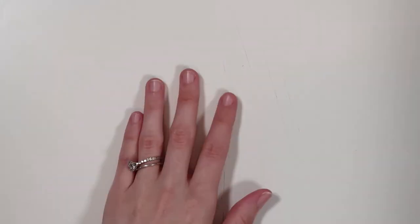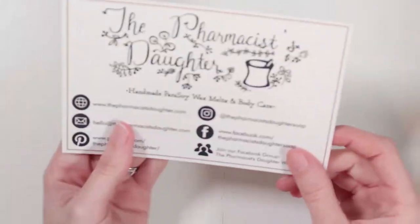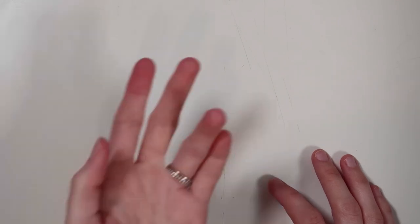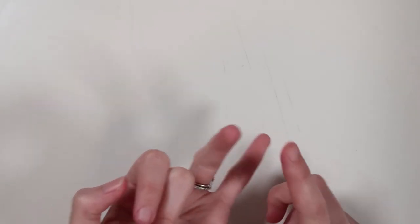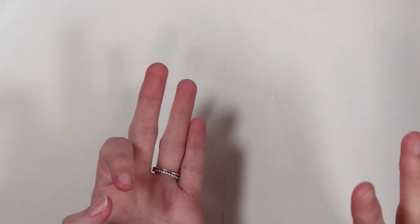So long story short, here's their business card. Their restock was April 1st. Love Pharmacist's Daughter. I have had nothing but good experiences with the things that I have melted. Great throw. Everything. So this, like I said, was a pre-order. I got three things. I got their fan favorites bundle, their 80s baby bundle, which was my wild card, and their bakery bundle. So this just came this morning, technically yesterday, but I'm so hyped.